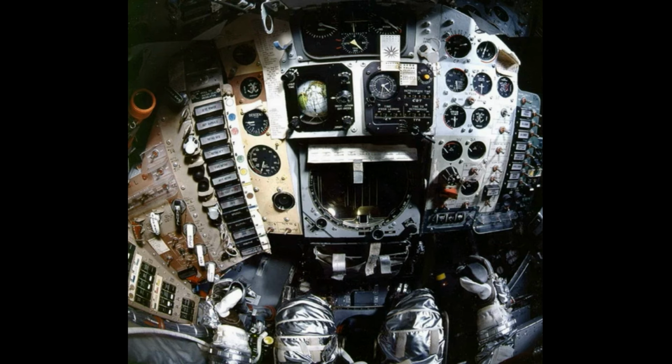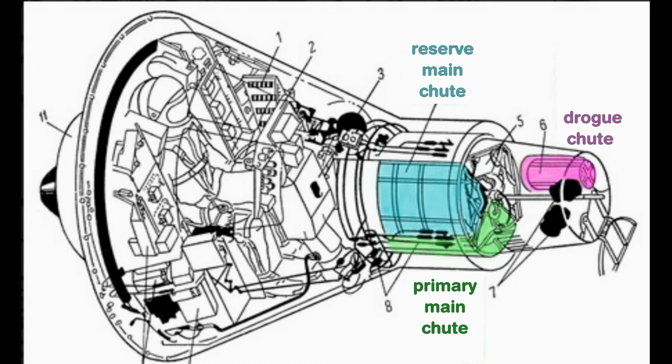reduced the useful volume. Furthermore, in the narrow end of the spacecraft, there were 3 containers for the parachutes, a drogue, and 2 main chutes, a primary and reserve. Again, some specialists question what might happen to the chutes, given their close proximity to the spacecraft wall, which heats up to 700 degrees Celsius.